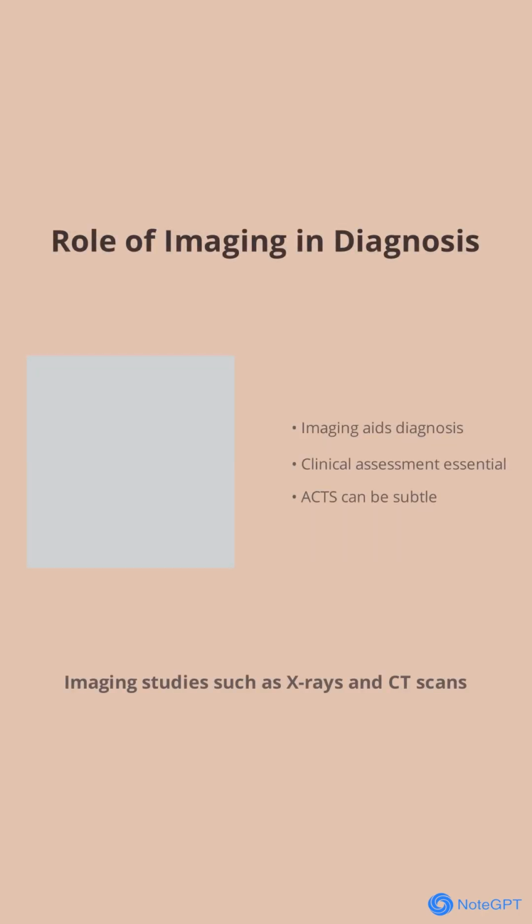Imaging studies, such as X-rays and CT scans, play a vital role in diagnosing ACS and its underlying causes. They help identify fractures, soft tissue injuries, and anatomical changes like anterior bowing of the flexor retinaculum. However, clinical assessment remains paramount, as ACS can occur even when imaging is inconclusive. Combining imaging with thorough clinical evaluation ensures accurate diagnosis and timely treatment.